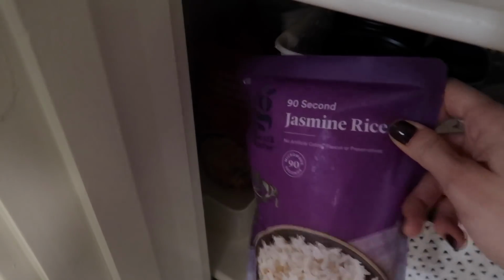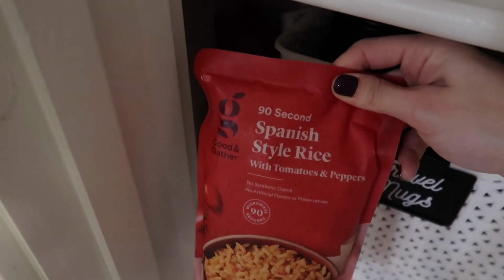I love making everything by hand. But for some reason with rice, I cut corners and I still use microwavable rice. My husband really likes the Target rice containers, and they have a few different varieties we really like. We like their Spanish rice. We have it when we have taco night. Their basmati rice is really good. So you know what? Sometimes you just need to cut corners, and rice is where I cut corners.